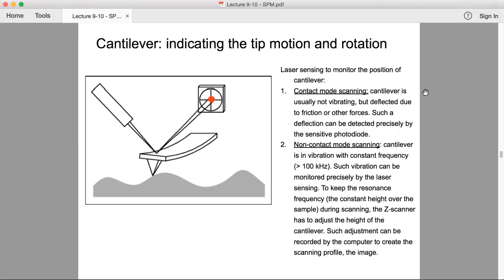We have basically 2 modes, contact mode scanning and non-contact mode scanning. In contact mode scanning, the cantilever is usually not vibrating, but deflected due to friction or other forces that act on the cantilever. Such deflection can be detected precisely by the sensitive photodiode. In non-contact mode scanning, the cantilever does not directly touch the sample, but vibrates at a constant frequency, and such vibrations are also precisely monitored by the laser sensing. To keep the resonance frequency or the constant height during scanning, the Z scanner has to adjust the height of the cantilever. Such adjustment is recorded by the computer to create the scanning profile of the image.